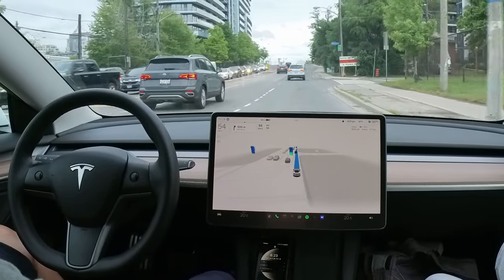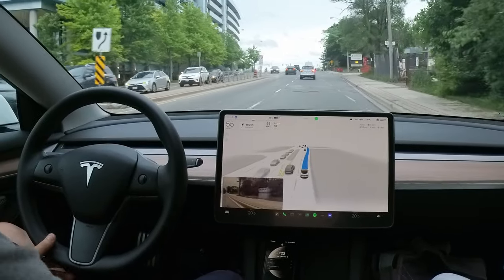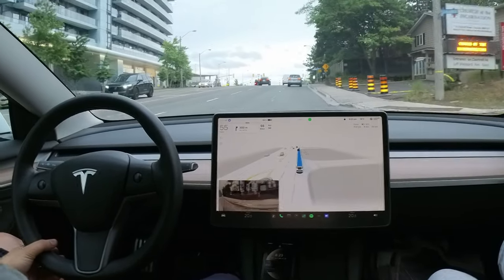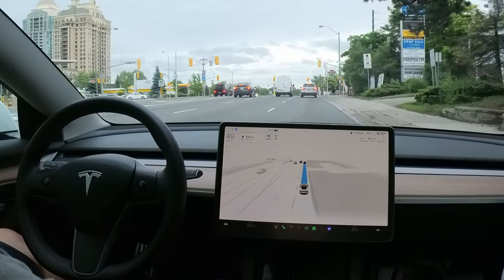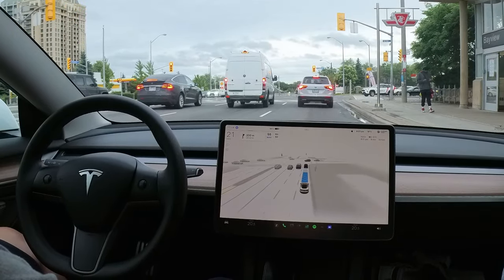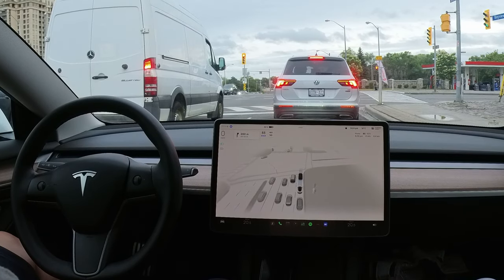I'm just expecting some improvements, but I didn't see it, to be honest. I didn't really feel it or see it with this recent drive here. Maybe they just want you to train it even extra hard this time. Yeah, the left turn was kind of weird too.